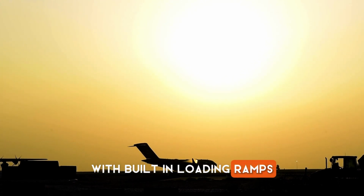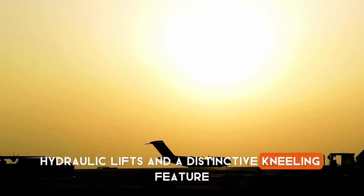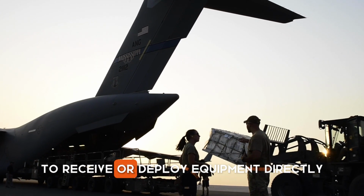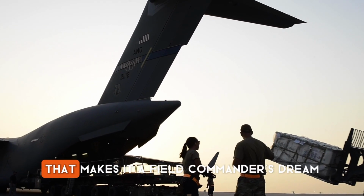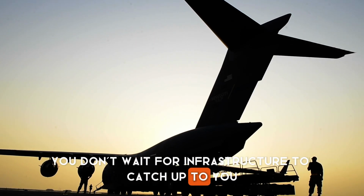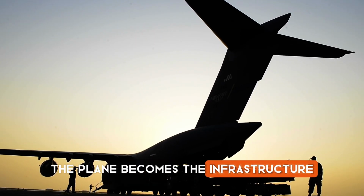With built-in loading ramps, hydraulic lifts, and a distinctive kneeling feature, the C-5M lowers itself to the ground to receive or deploy equipment directly. That makes it a field commander's dream. You don't wait for infrastructure to catch up to you. The plane becomes the infrastructure.